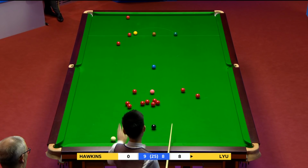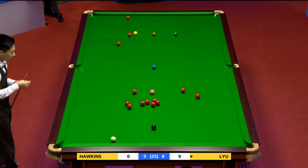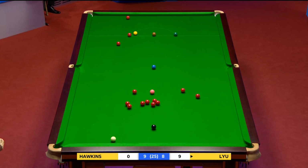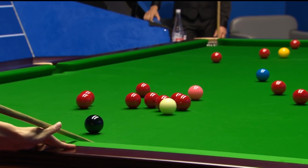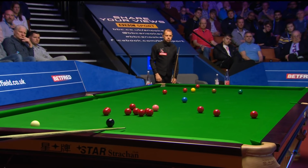Well, one. I didn't see the double on. Excuse me. Yeah, very fortunate. That red could have wobbled in that pocket and left an easy one for Barry Hawkins. Just have a look at this again. If this red doesn't go in, it's wobbling and staying there.